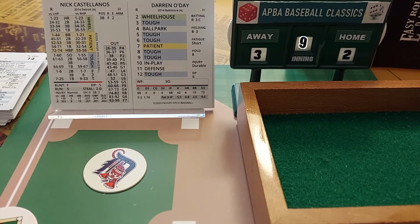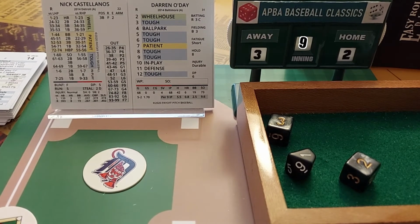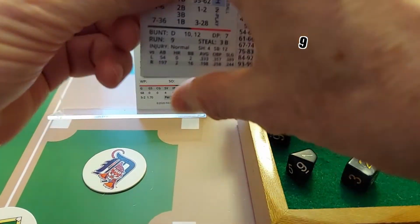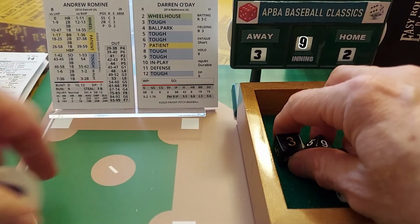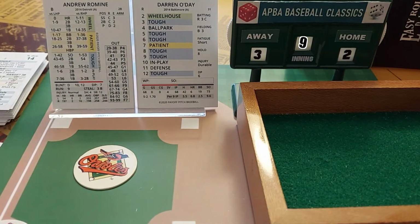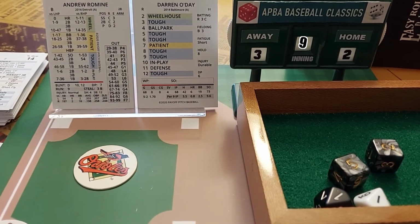The Tigers are up by a penny. They would like to get more. 5 is tough, and 13 in the tough section is a strikeout. Andrew Romine, the shortstop. Let's see, 7 is patient. 11 under patient is going to be base on balls.